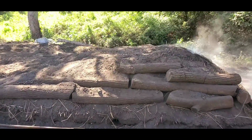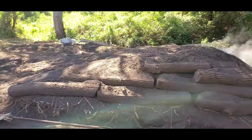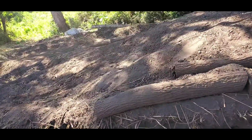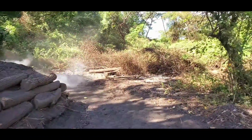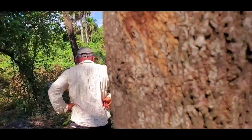So basically, that bag is being sold for approximately $5, 150 cords. And that is then rebagged in little bags. And those little bags are sold at 50 to 100 cords. So you can see the margins.